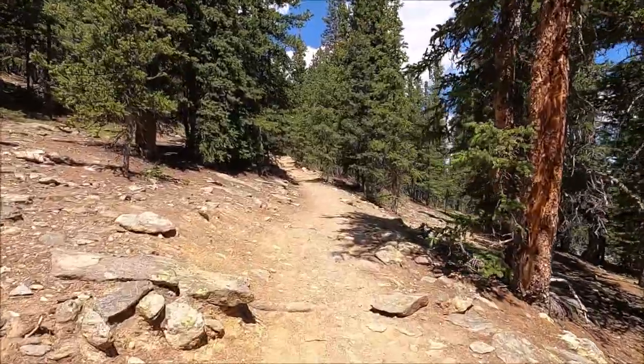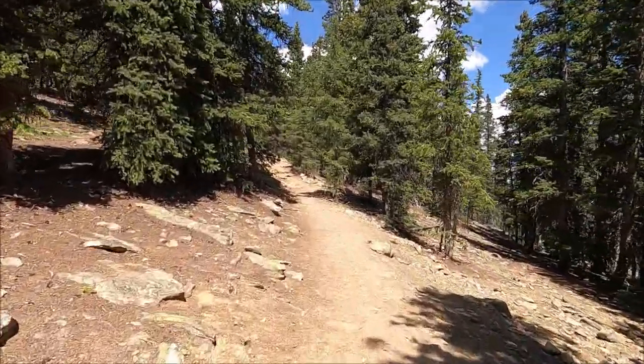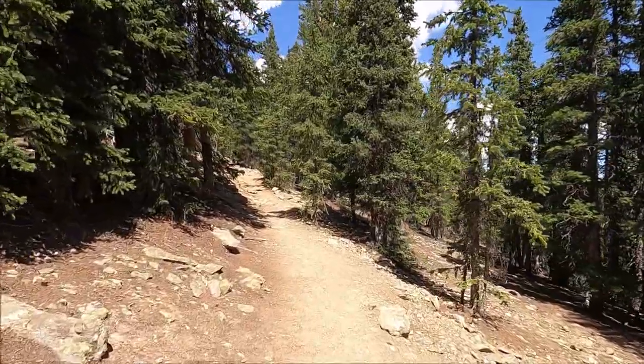The trail continues up to the saddle between Chief and Papoose Mountain, and then it switches back and curves around to the north side of Chief.